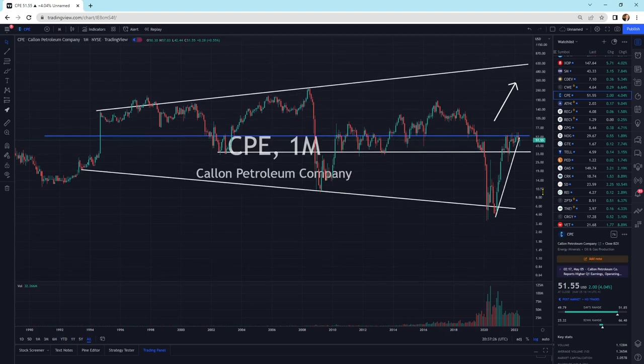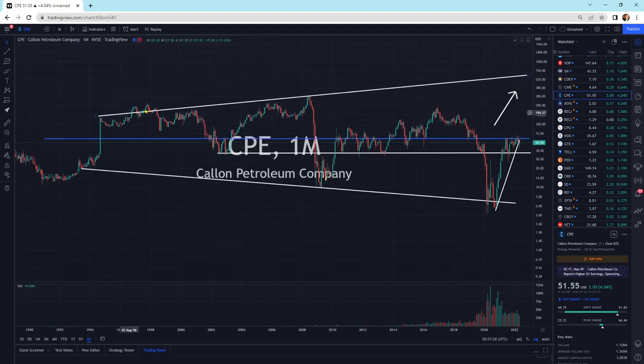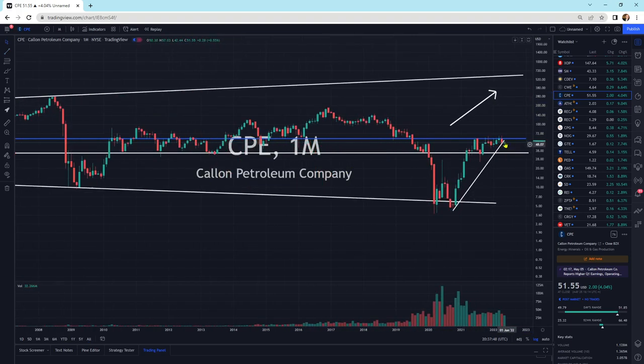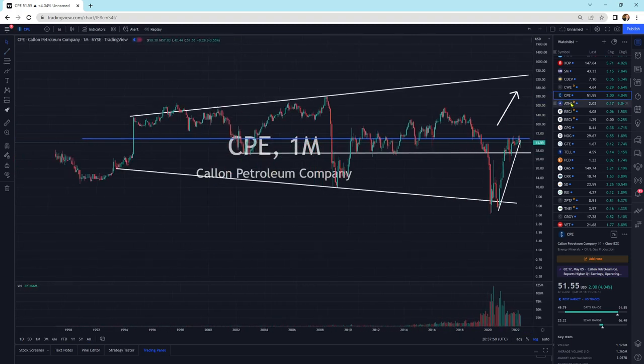This is the big pattern that I drew. I just took the top levels here and extended it. Maybe we're going to 634 or something like that, but that's a big move to the upside if we were to get up in that vicinity. You could probably put a line through here as well. There's a whole bunch of different areas that you could hit with some resistance lines over there. But that guy's looking pretty good.